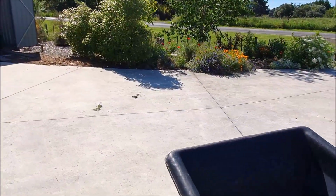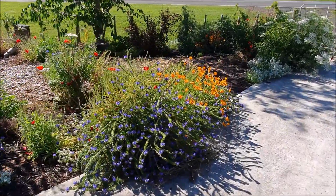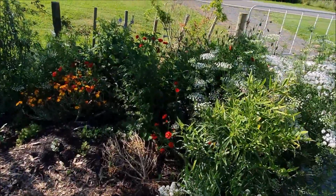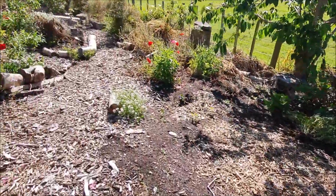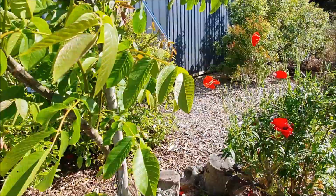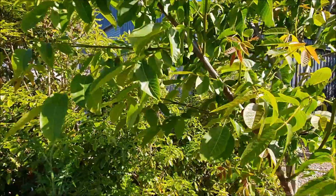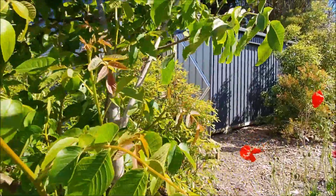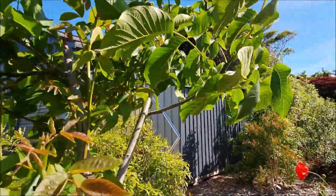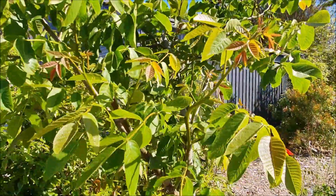And then over here, this is doing okay. Again, flowers. There'll just be lots of flowers and things around here, I think. More poppies. And old nutty here. I think somewhere old nutty had finally grown a pair, but I can't see them anymore. So he's doing well.